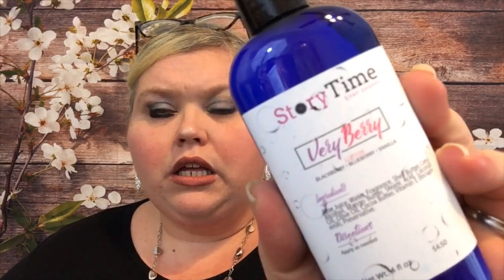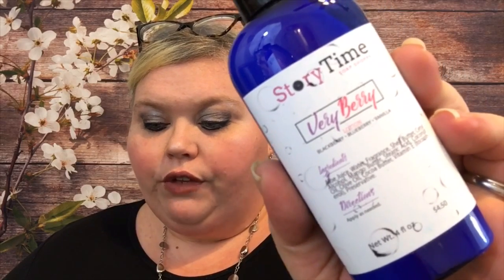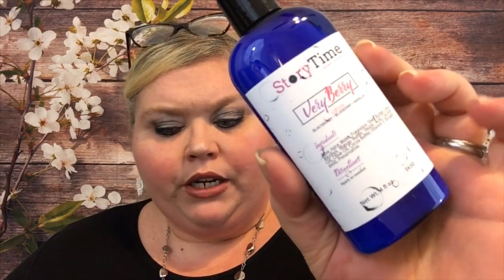Okay. And then from Storytime Soap Shop, we have Very Berry Lotion, blackberry, blueberry, and vanilla. Full of great ingredients like shea butter, cocoa butter, and more. This creamy lotion will keep your skin happy and it smells delish. And this is $4.50. Oh my goodness. Y'all, that smells so good. Oh my gosh. Okay. Alrighty.